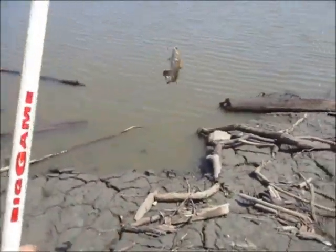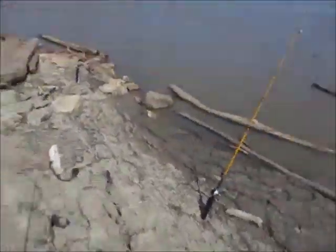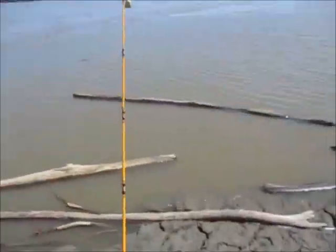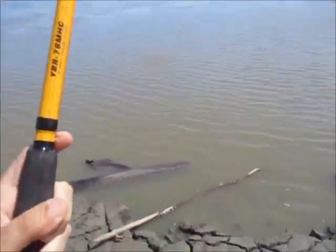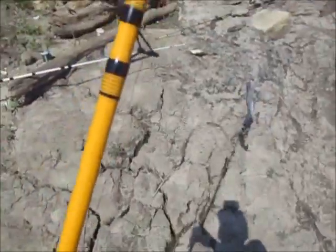Two flatheads in a row. Didn't even know he was on there. Oh, two flatheads. Both babies, but they are flatheads. This log has got to get out of the way. Three fish on all three poles! Blue cat and two flatheads. Come look, folks, I just got a triple whammy.